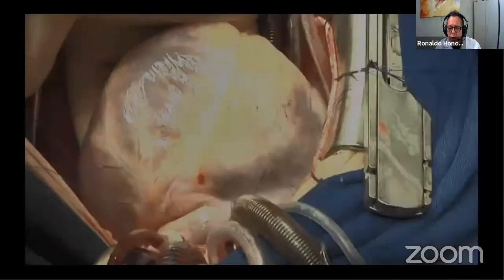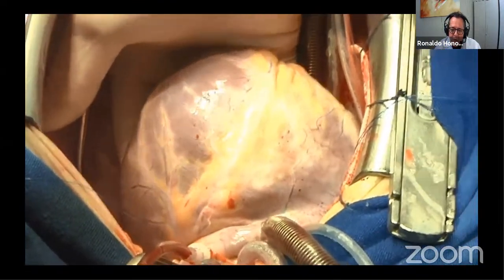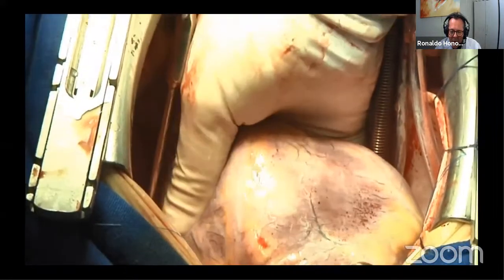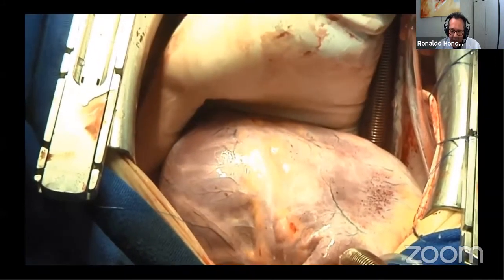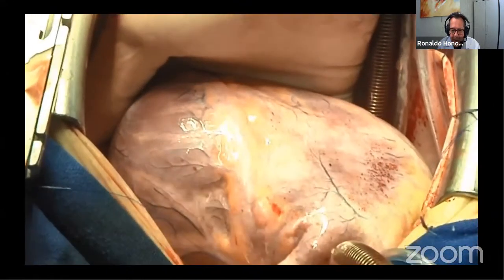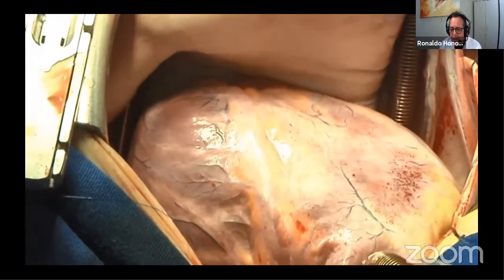And now I'm going to show you a real-time video from one of our heart transplants. I would say again, in real time. As you can see, the heart is now being reperfused. Note that it's becoming red, and this is real time. This came from a long distance heart harvesting.